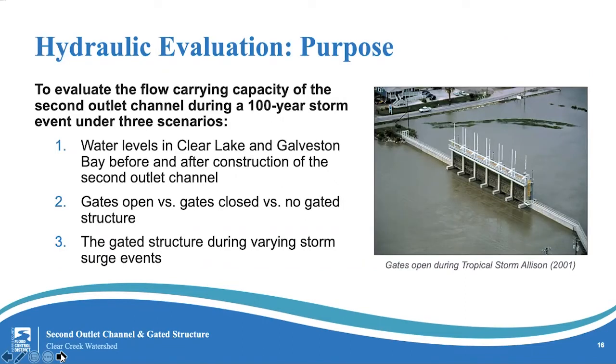For our hydraulic evaluation, we wanted to evaluate the flows through the second outlet channel during the 100-year storm event. And for a quick explanation, the 100-year storm event, or the 1% annual exceedance probability storm event, has a 1% chance of being equaled or exceeded in any year. For the Clear Creek watershed, that amount is 18 inches for a 24-hour event.